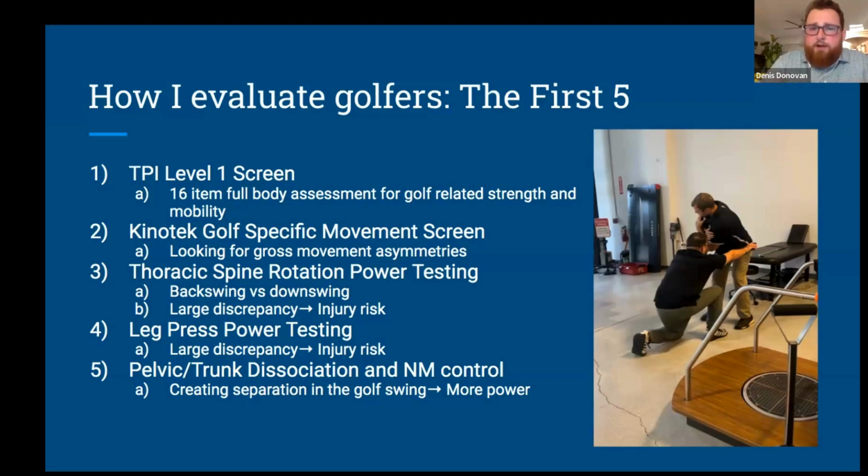What we're really looking for there is, is there a large asymmetry? Obviously, when we have a large asymmetry, right versus left, it puts the athlete at a risk of injury. So it's something I like to address from the beginning. Lastly, I like to take a look at their ability to dissociate their trunk from their pelvis. So, two things I want to see, right? One is, can they move their trunk around a stable pelvis? And can they move their pelvis around a stable trunk? These are two very important things for golfers to be able to do.